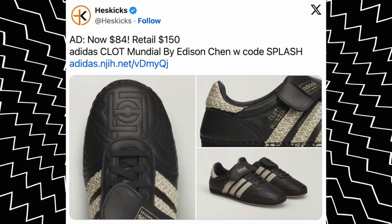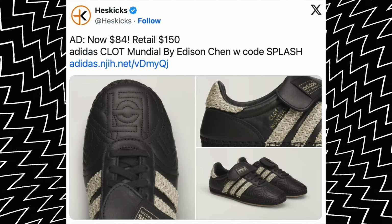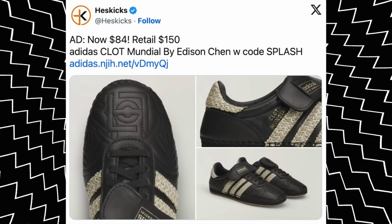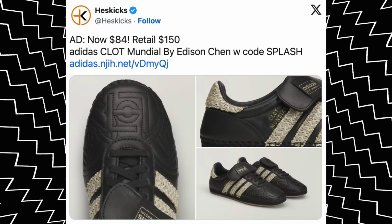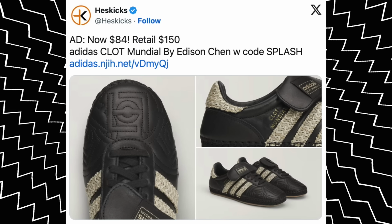Now next up, for $84 instead of $150, Clot has a collab. I believe this is called the Mundile. I'm not really sure on actually the pronunciation, but it's by Edison Chen, and use code SPLASH for $84 instead of, again, $150. This is a pretty cool looking model. I like the colorway. The quality looks really good as well. This one also has a Clot branding on it. Overall, it's a nice collaboration at like a fraction of the cost.